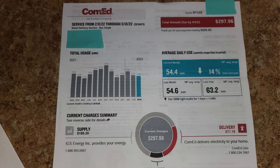All right, so the next month, which is from 2/9/22 through 3/10/22. You kind of see I had to build up a few bills here in order to see what this thing was going to be doing, if it was going to be doing anything at all. And you can see that there is a balance that is owed of $297.96. Now it says that we used 54.4, and then the month before that was 54.6.